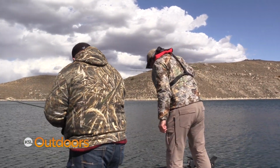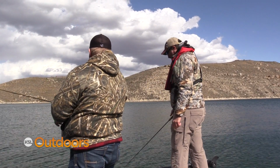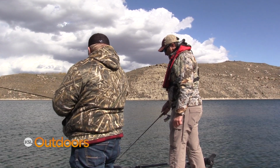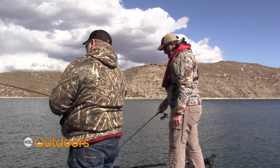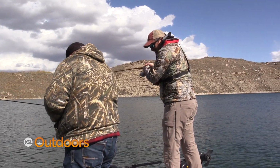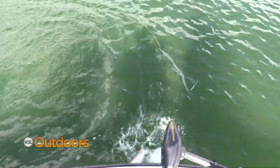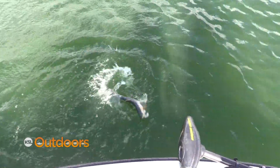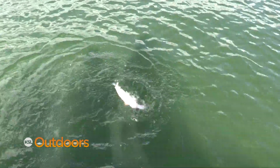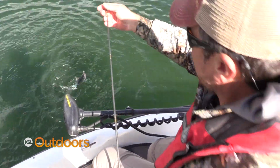Missed him. Right here? Yeah, he's just about 8 feet under the boat. Let's see if he's still there. Yeah, he's still there. He picked it up again. See him tapping it? It's like ice fishing, huh? Got him. Yeah, it's like ice fishing. Under the boat, that fish hit it once, missed it. Dropped it down to him. He hit it again, missed it. Third time was a charm.